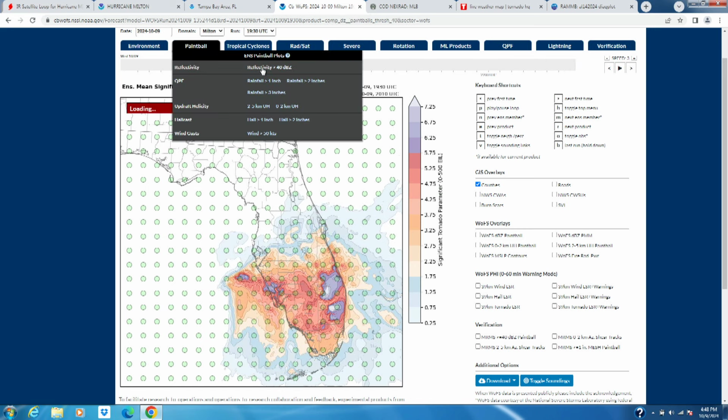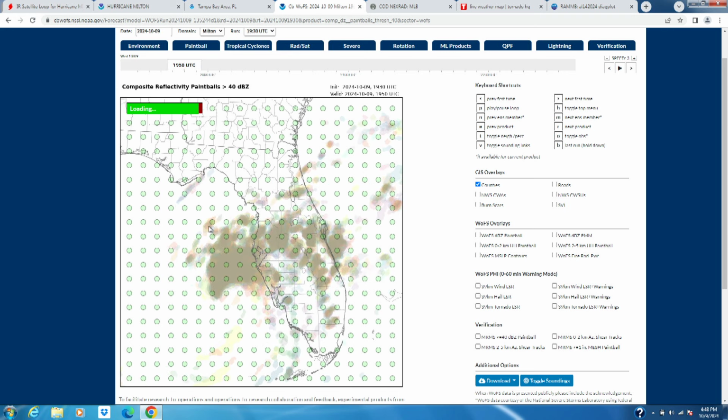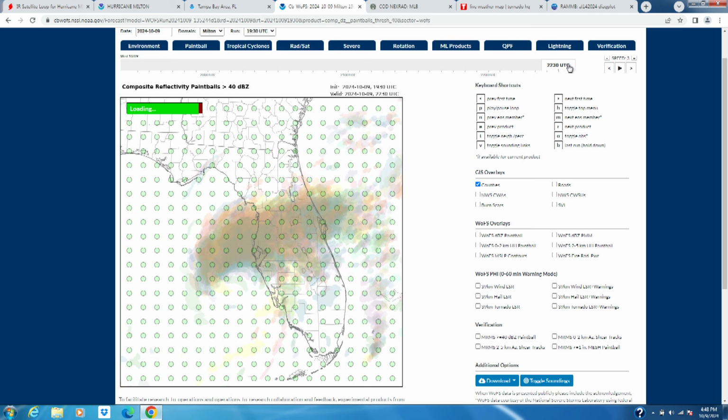And if we can show you, so this is what we call a paintball viewer. This is basically showing radar values of over 40 dBZ, or where we would consider the orange and red reflectivities on your weather radar. So you can see how these are all pretty much supercells right here. Here's a band of supercells. They're just going to lift forward through that environment, and it's just going to keep on coming. And eventually, once it gets dark, you can see we kind of run out of bands to pump through that environment. So hopefully, as the sun goes down, that tornado threat will diminish.